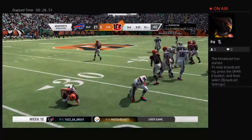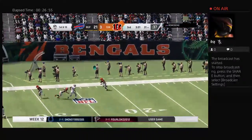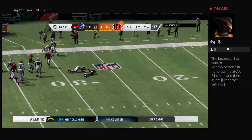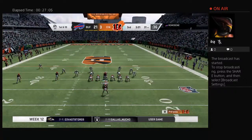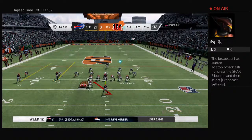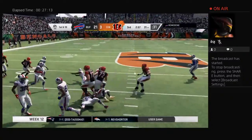A good return there. Call it 13 yards. And possession will switch hands. 1st and 10. The Cincy offense about ready to go here on their next drive. They're sort of seeing themselves spiral out of control. Let's see if they can get things back on track.